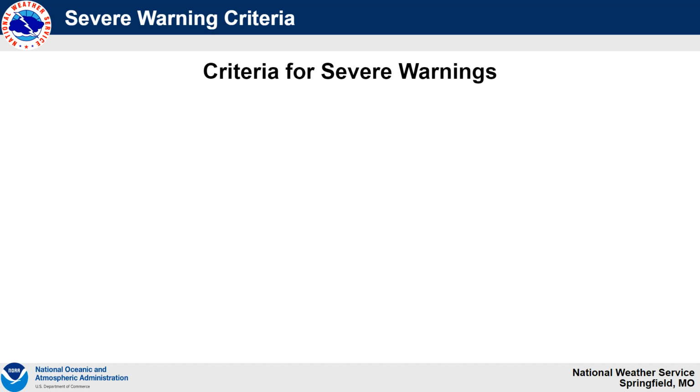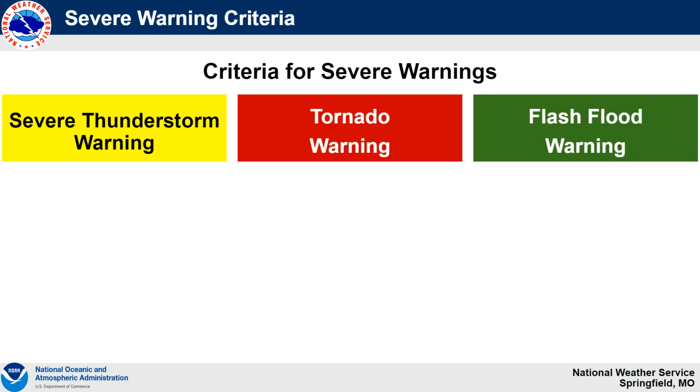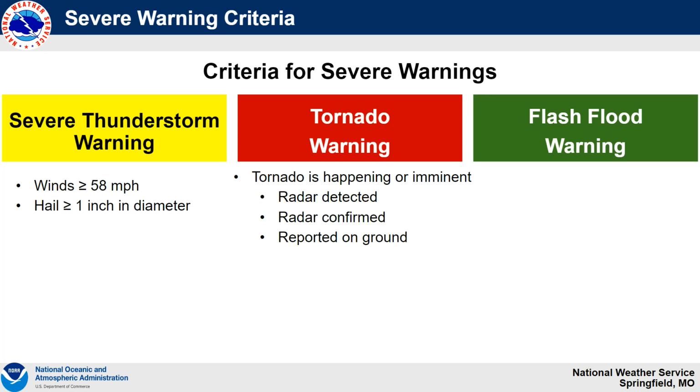Now, the criteria for different types of warnings are listed below. We'll start with the severe thunderstorm warnings. Generally, winds will be 58 miles per hour or greater. Oftentimes, you'll hear us round that up to 60 mile per hour or greater winds. Hail, at least 1 inch in diameter. 1 inch is about the size of a quarter.